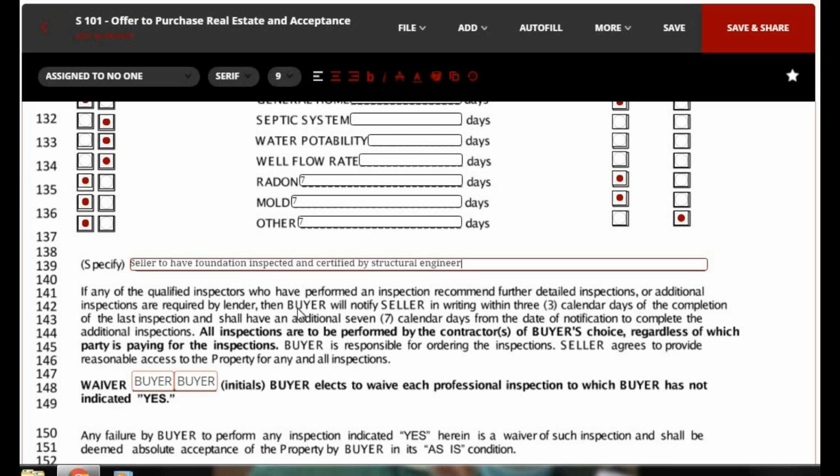What's the procedure? Well, the buyer notifies the seller in writing within 3 calendar days of the completion of the last inspection. And then you have 7 additional calendar days from the date of notification to complete these additional inspections. And it goes on to say that all inspections are performed by the contractors of buyer's choice, regardless of which party is paying for the inspections. You may ask the seller to furnish you with one of these inspections, but you will be ordering them for your buyer. The buyer will be ordering them. The seller agrees to provide reasonable access to the party.